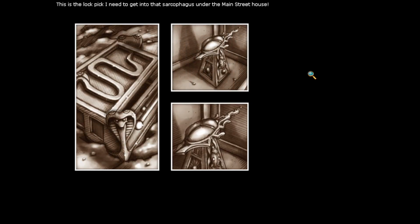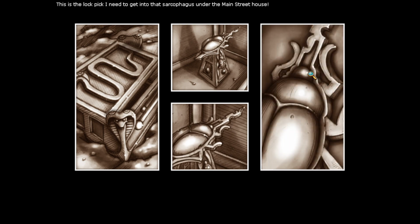This is the lockpick I need to get into that sarcophagus under the Main Street house. I think it's time for a little powwow.